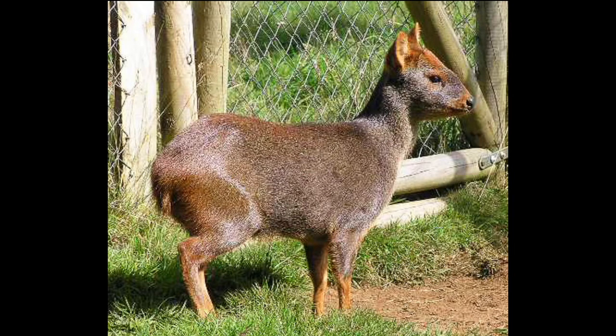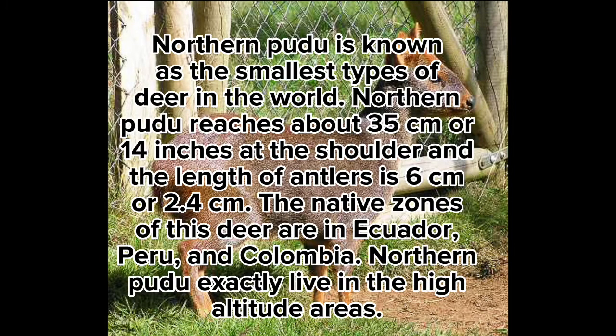16. Northern Pudu. Northern Pudu is known as the smallest type of deer in the world. Northern Pudu reaches about 35 centimeters or 14 inches at the shoulder, and the length of its antlers is 6 centimeters or 2.4 inches. The native zones of this deer are in Ecuador, Peru, and Colombia. Northern Pudu live in high altitude areas.